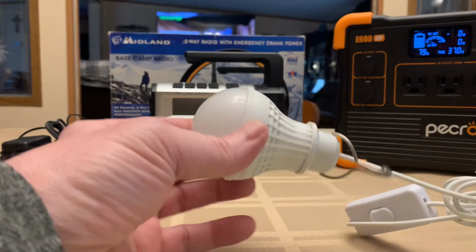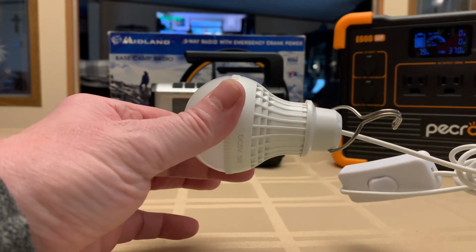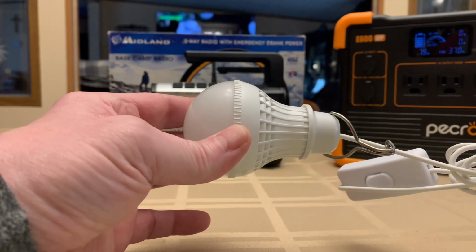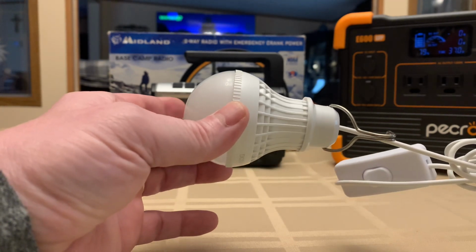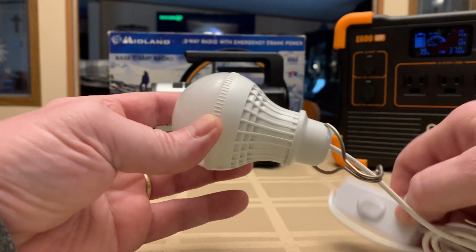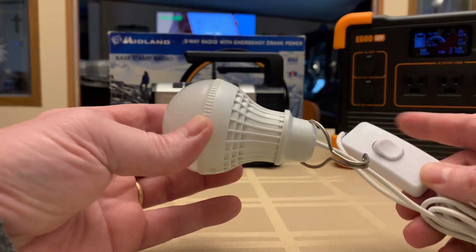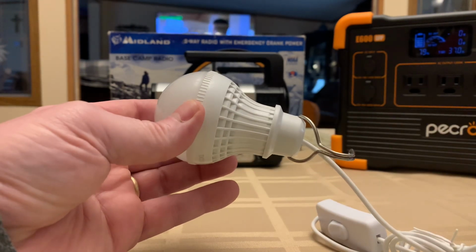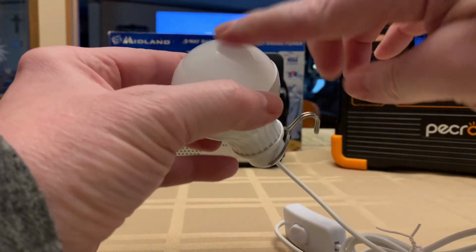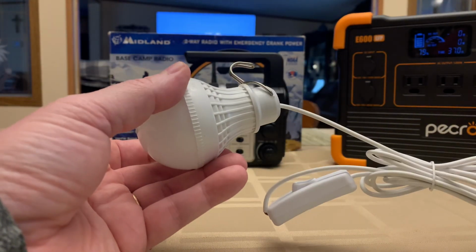But you can get these right here on eBay, and if you're looking for them, I always put in USB light or light bulb. That's what I put, USB light bulb. And some of them have the switch, and then I have some without the switch. You just plug it in and it comes on. It's got a little hook right here. But hey, they're an LED light. They're great. They last forever.